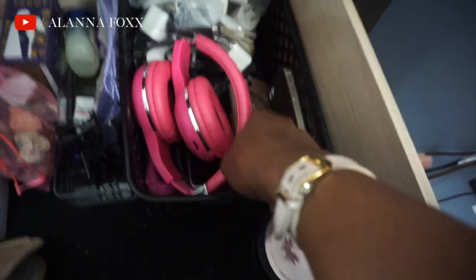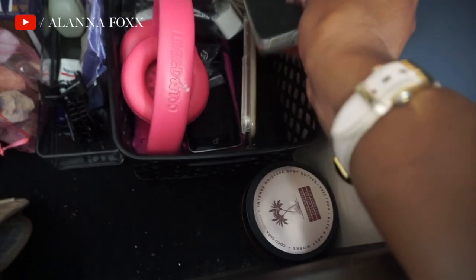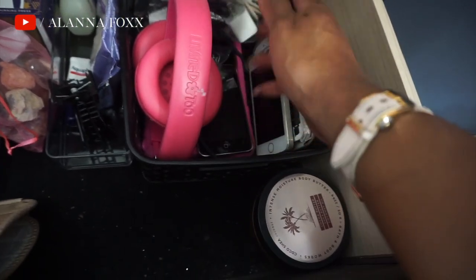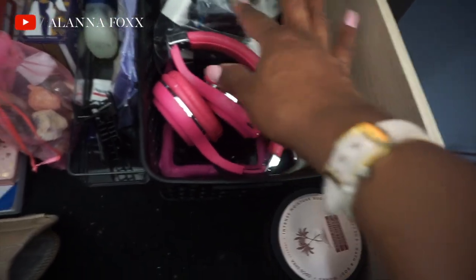And then over here, I just have this little basket from Target. In here, I have a bunch of old phones that London likes to play with. You know, these are her phones, according to her. So she'll charge them up and she can use them. It's like an old iPod and her headphones, extra chargers, anything electronic goes over there.